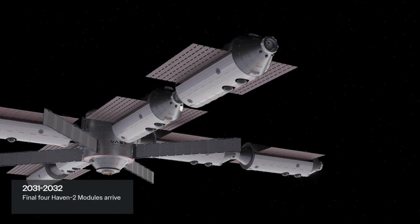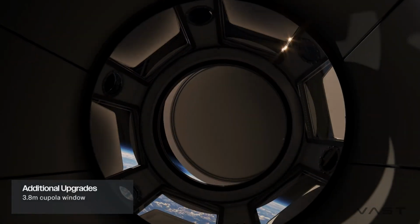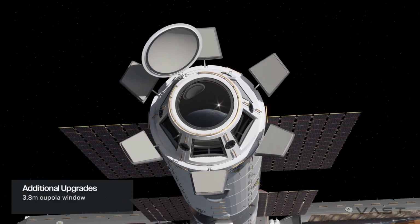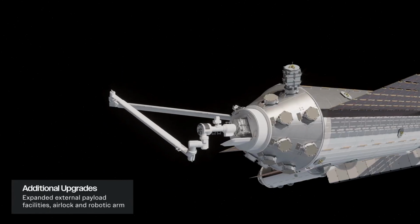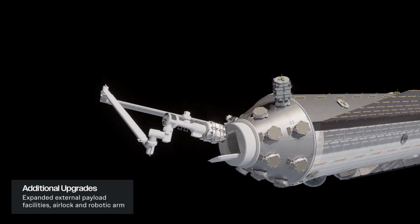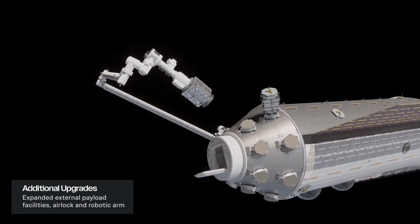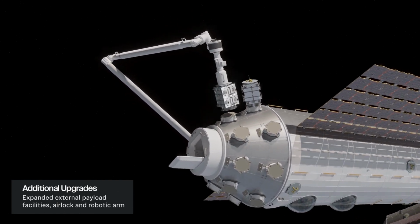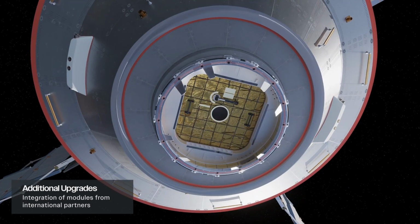For me, it really comes down to the potential. Haven-2 could have a huge impact on humanity's future. And I'm not just talking about the scientific advances in new tech, although those are definitely important, but it goes beyond that. Just imagine what this could mean for international relations. Imagine the inspiration this could spark in a whole new generation.